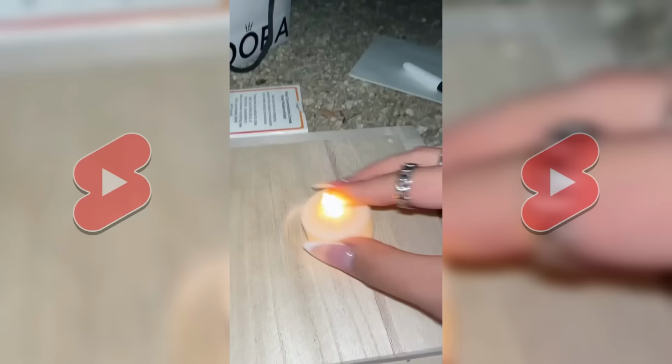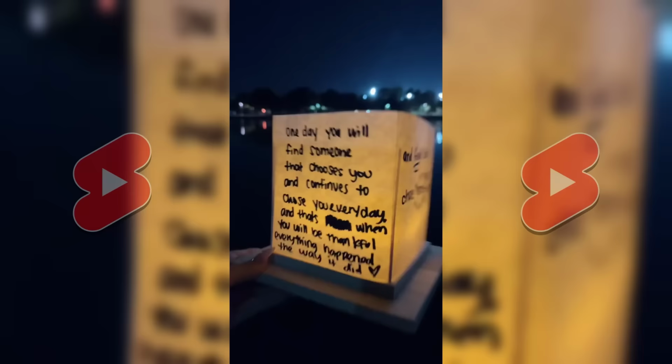Okay, I'm gonna try and build this really quick. Now we're writing all our hopes and dreams on this paper. This thread on mine. My dad's quote. We just let them go.